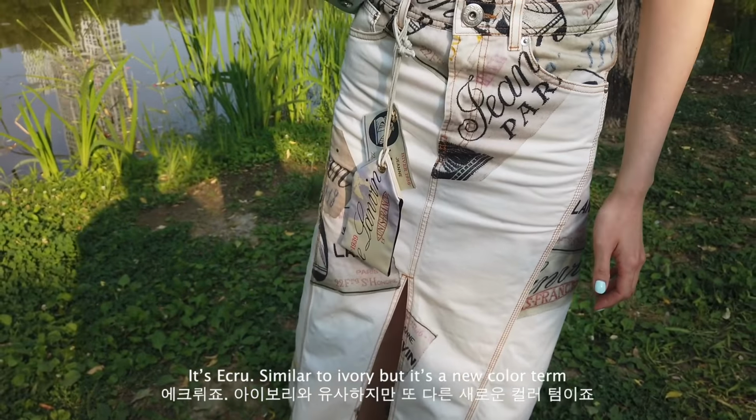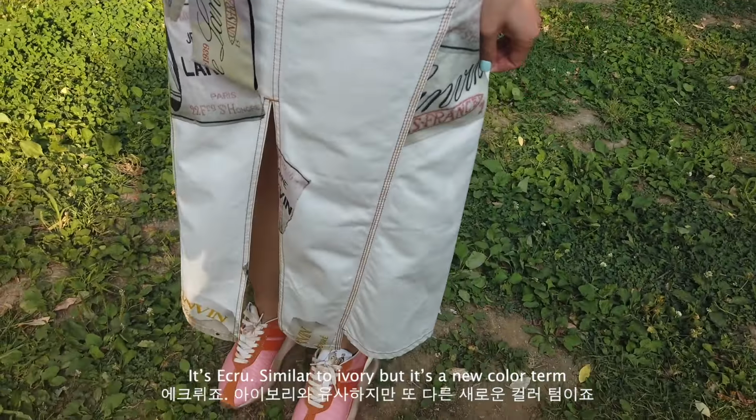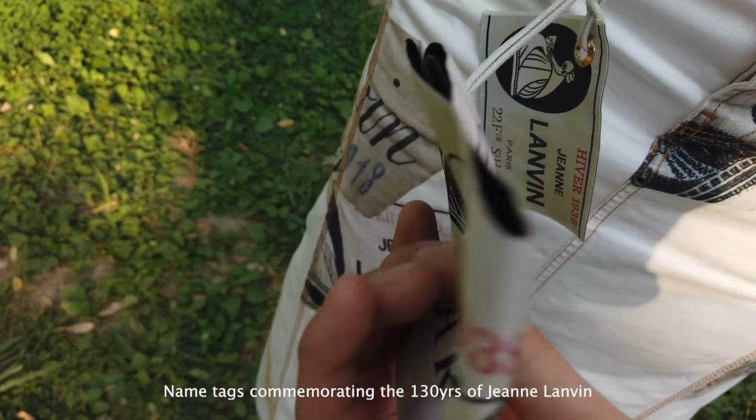This is called ecru. Ecru is really similar to ivory, but it's a newer fashion color term. This one is from Lanvin, released to commemorate their 130th anniversary. So it's commemorating the 130 years of Jeanne Lanvin.